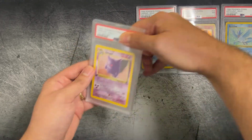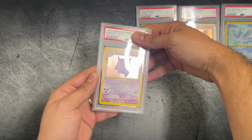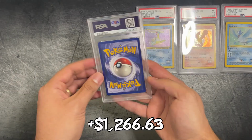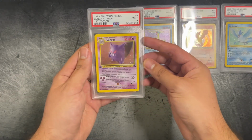And final card. Oh, heavy hitter. First edition Fossil Gengar. Looks pretty clean. Wow, and a PSA 9. Okay. Wow, so I did send off maybe some of the heavy hitters already to PSA. Some maybe not so great ones on the birds, but that Gengar has got to be pretty fun then.